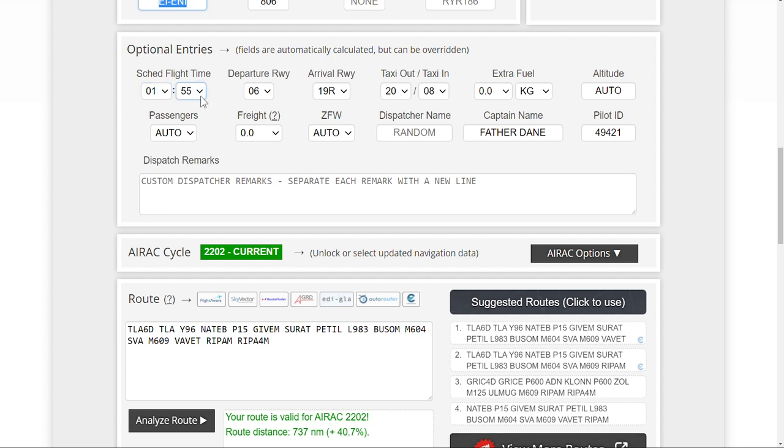Schedule flight time 1 hour 55. It's showing a 06 departure and a 19R arrival. I'm going to put in here the flight level of 390 and we'll accept that one. We are full, and of course we're full because we are offering free champagne and caviar.